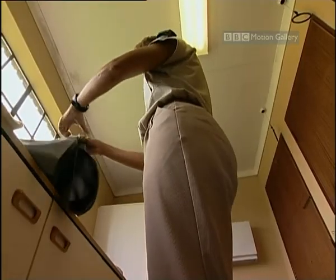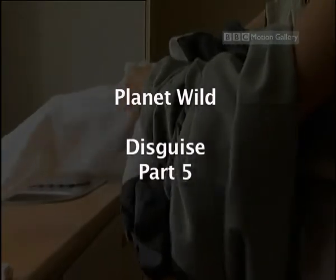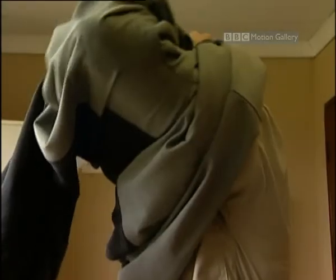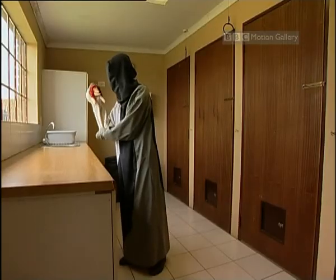Our final story takes us southwards to just outside Johannesburg, South Africa. This is Heidi Weingartz, and disguise is a regular part of her daily routine. No, she doesn't do fancy dress parties. She's disguising herself as a wattled crane, one of South Africa's most critically endangered birds.